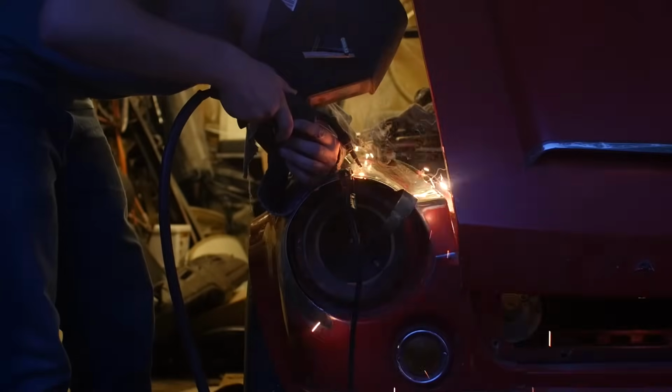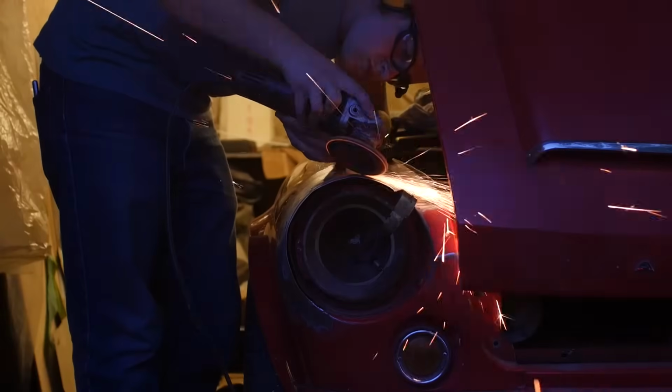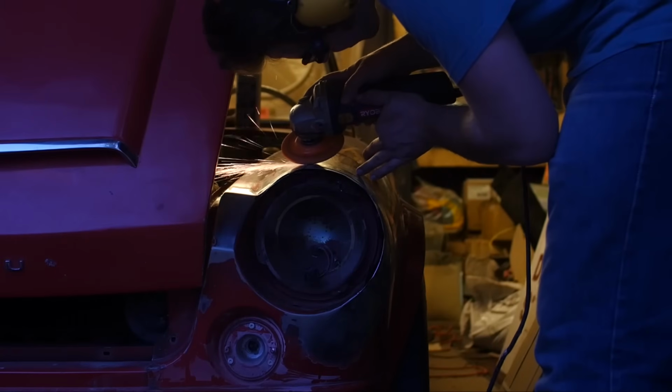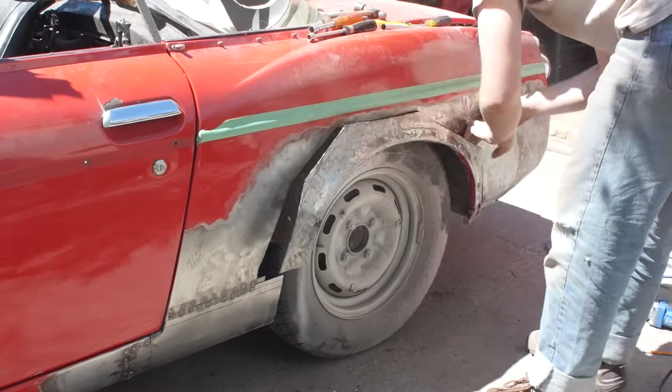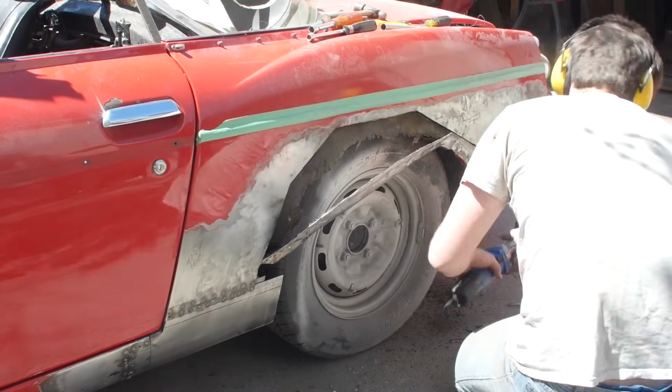Hours turned into days, and then into months, finding more and more rusty areas that needed attention. At certain points, I wondered how he kept finding the motivation to keep going. This was just turning into the car from hell. Both wheel arches were destroyed and needed replacing as well.